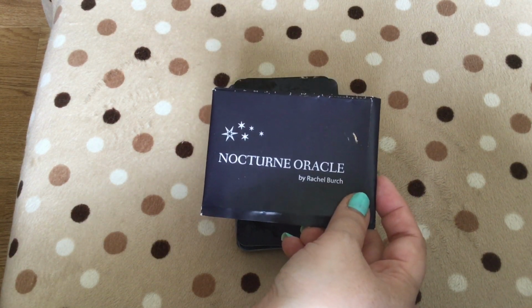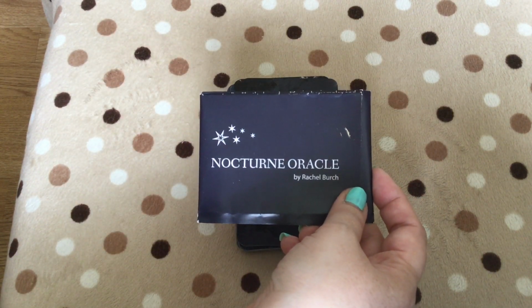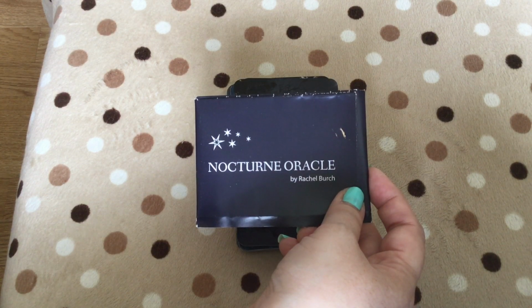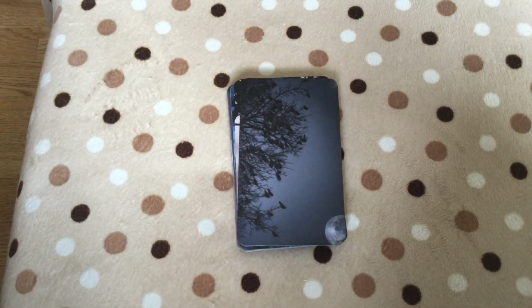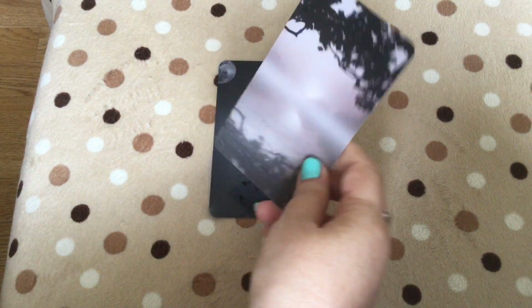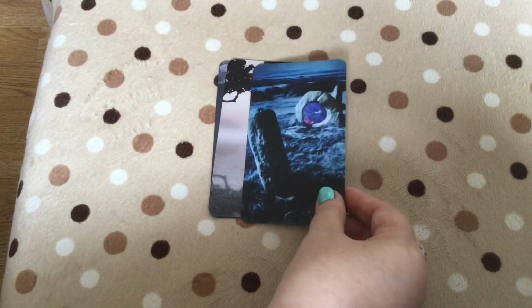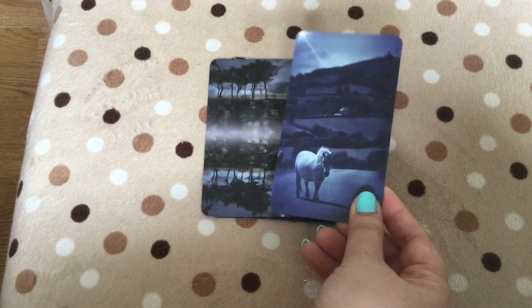Now she does have an Etsy shop called And the Green Lanes Shimmer, all one word. And she's a disabled lady, and she takes photographs with her iPad and then kind of doctors them or does things to them to make them look a bit different, you know, make them look kind of, I suppose, misty, and makes them kind of look like paintings. Now this Nocturne Oracle was actually a seconds deck, so she wasn't quite happy with the printing of this one, so I got it for kind of half price, but I'm fine with it.